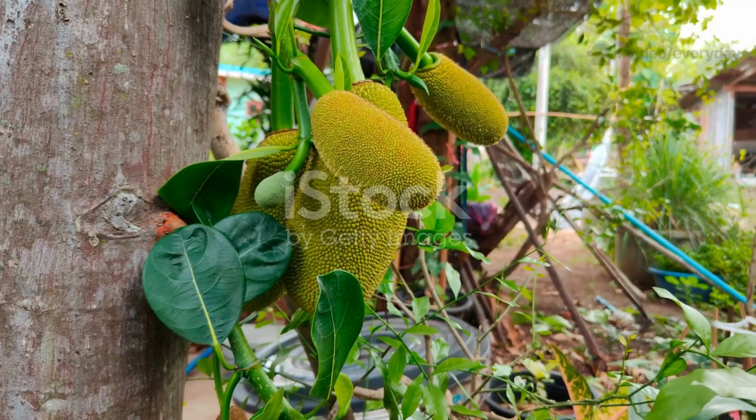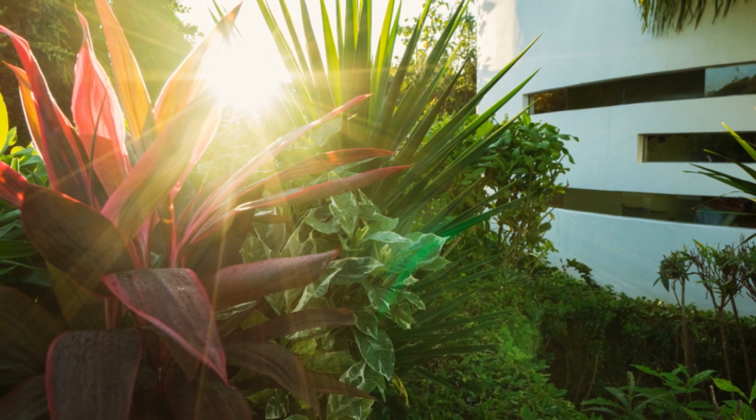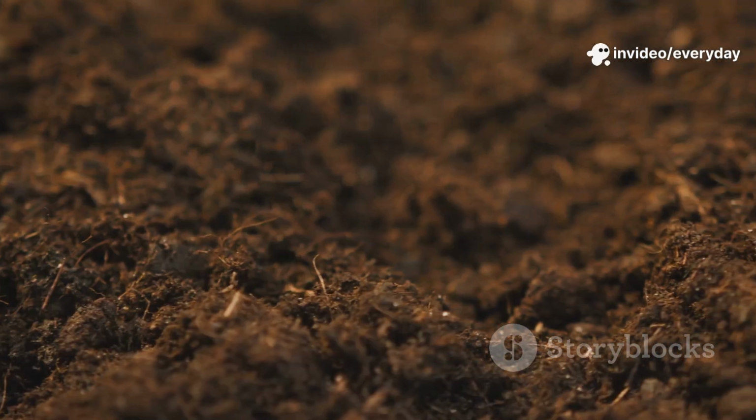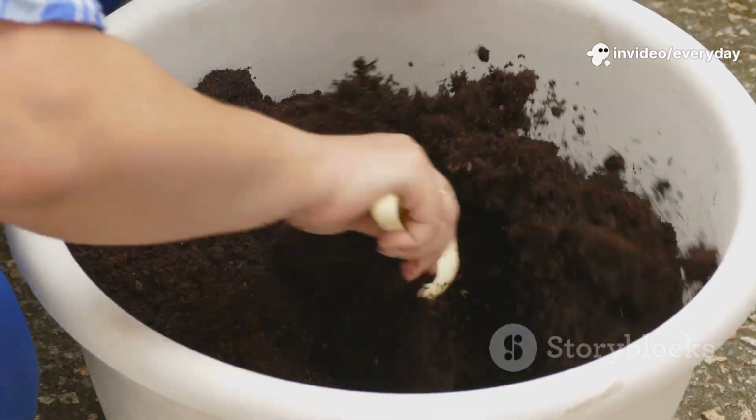Location is everything. Pick the sunniest, most sheltered spot in your garden. Jackfruit needs at least 6-8 hours of direct sunlight and protection from strong winds. Soil must be deep, sandy, and well-draining. Amend with compost and sand if needed.